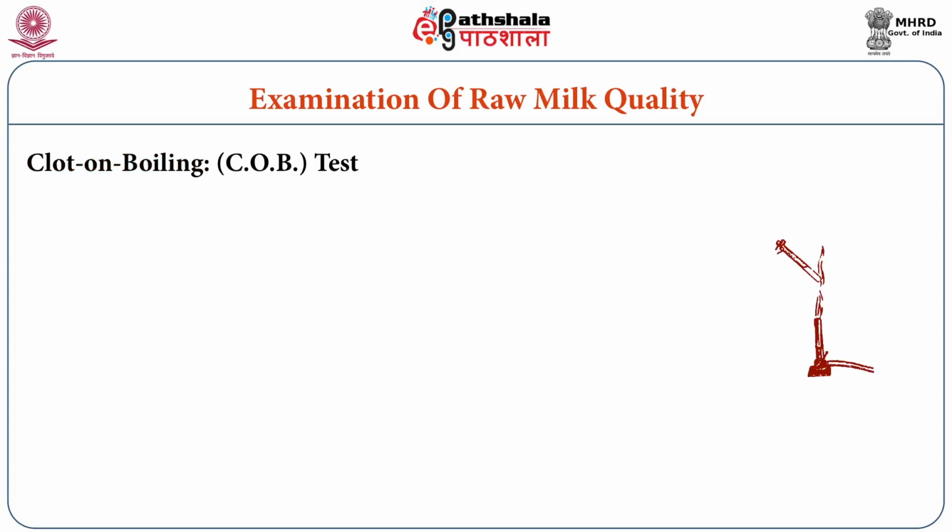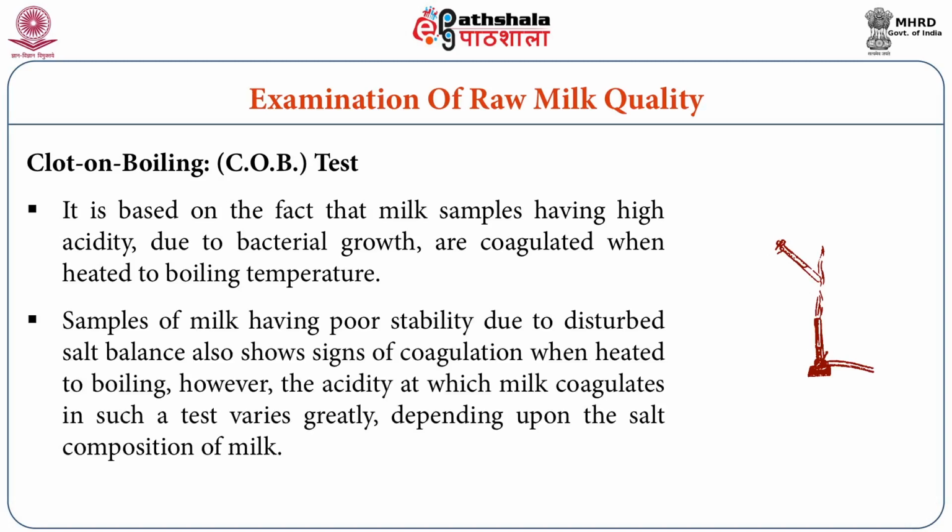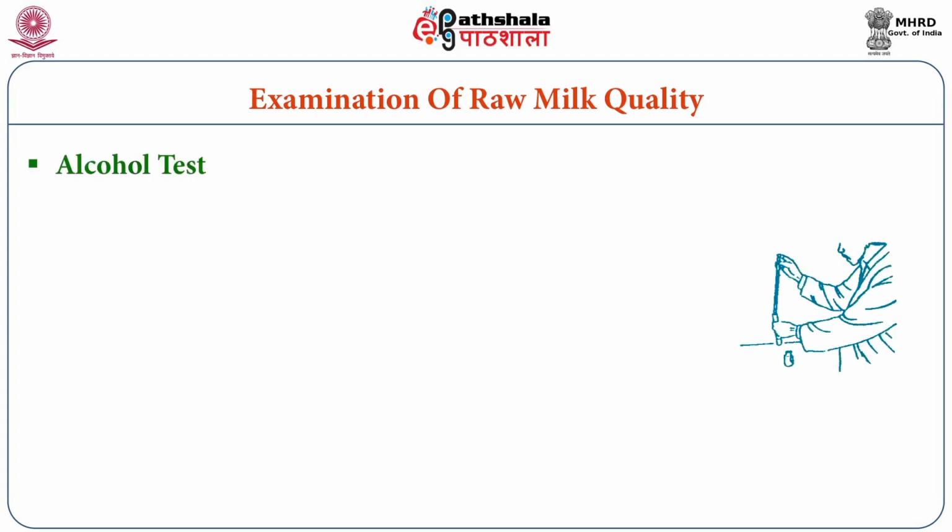Clot on boiling test. It is popularly known as COB test in dairy industry. It is based on the fact that milk samples having high acidity due to bacterial growth are coagulated when heated to a boiling temperature. Samples of milk having poor stability due to disturbed salt balance also show signs of coagulation when heated to boiling. However, the acidity at which milk coagulates in such a test varies greatly depending upon the salt composition of milk. Alcohol test.